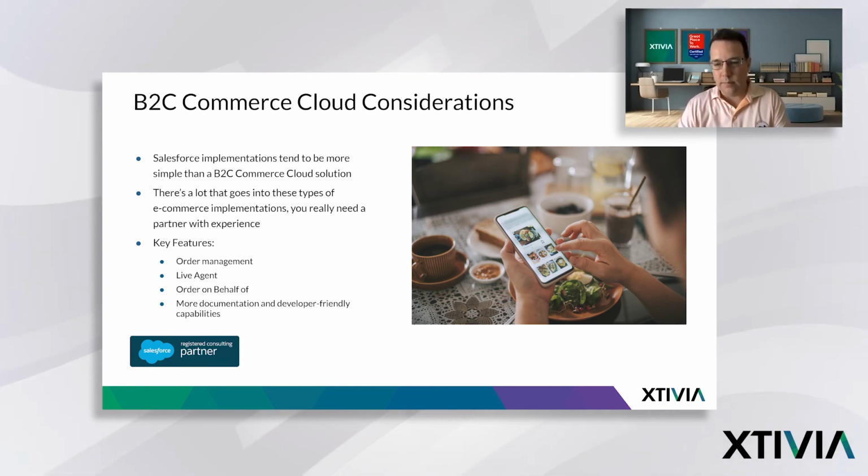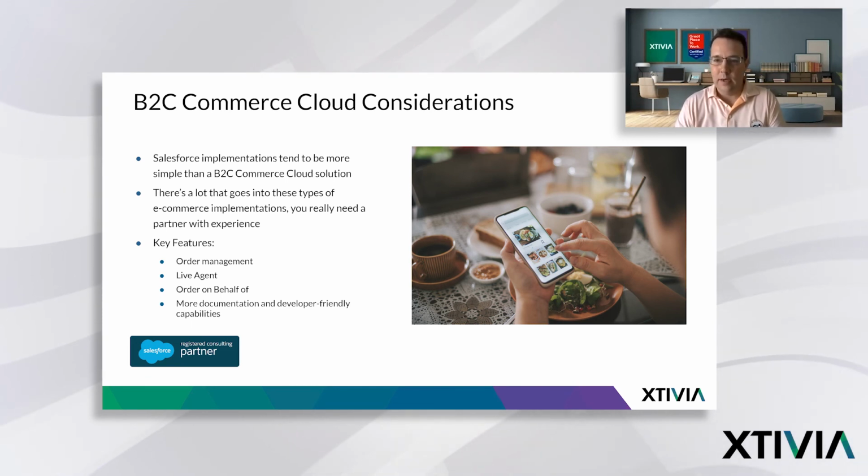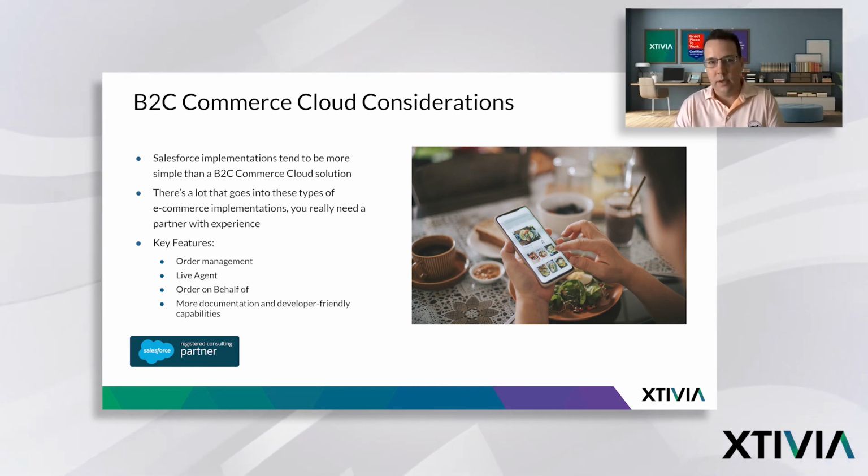B2C Commerce Cloud has come a long way in the last few years, and they've really worked out a lot of those kinks and made a lot of the functionality and automation more available to developers, so this can be something that is less daunting of an endeavor than it was 6 months ago. They've really ramped up the documentation around a lot of it, and Salesforce has. It really is a solid, polished product. I think, as a result, we've seen a lot of increase in our business around it, because we're getting more and more customers asking us about it.